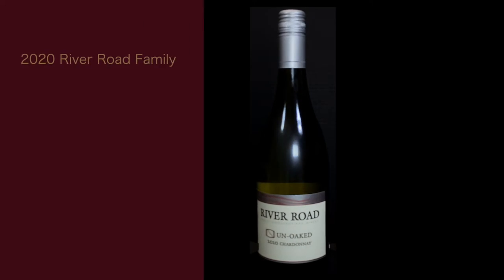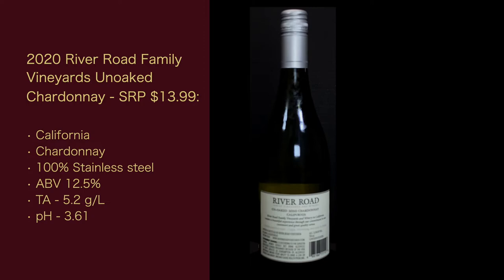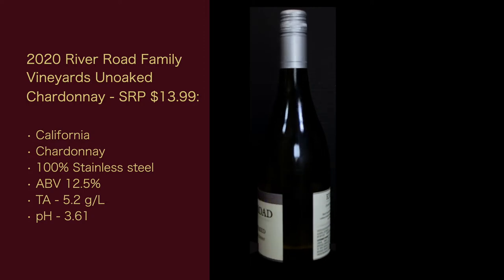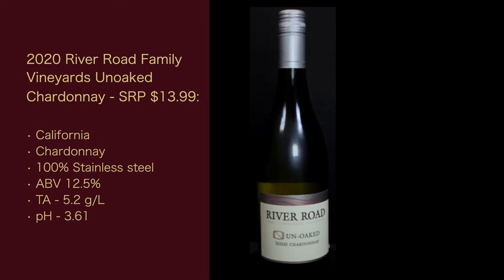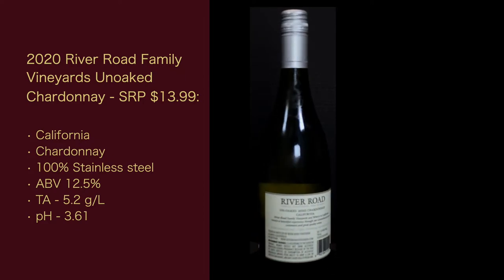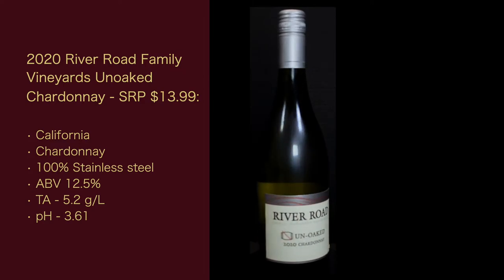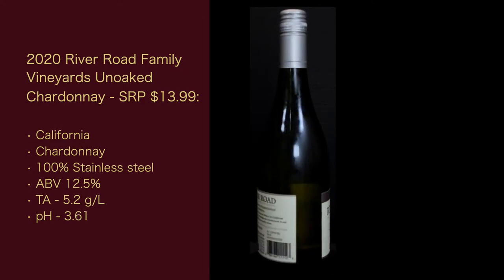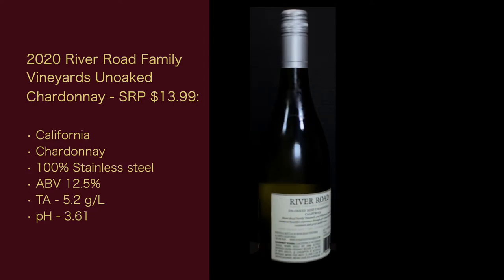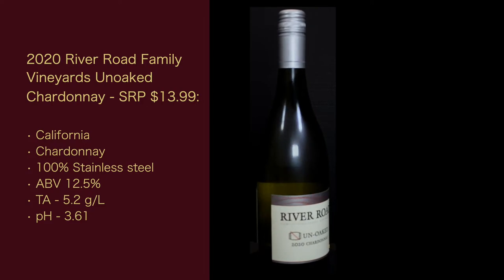Now, without further ado, here are the stats for the wine. The 2020 River Road Family Vineyards Unoaked Chardonnay. Suggested retail price is $13.99. California is the appellation. It's Chardonnay. No percentage is given. It's probably 100% Chardonnay, but legally it only needs to be 75% Chardonnay, but I'm sure it's 100%. It's 100% stainless steel as far as aging and fermenting. The alcohol is 12.5%. The TA is 5.2 grams per liter and the pH is 3.61.